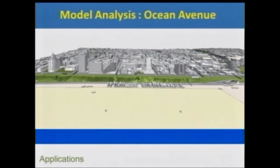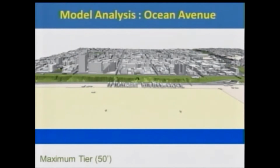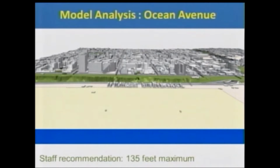When I was looking at them, I was a little surprised and shocked because I've seen video games that show better 3Ds than that. I can't imagine we can't create a better 3D model than that. I've seen these things where you can get the feel like you're literally walking down the neighborhood and get the feeling of the massing of a building. This doesn't show me anything.